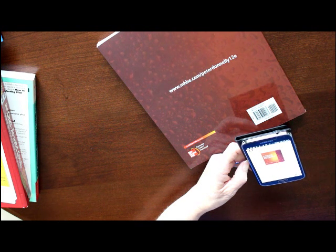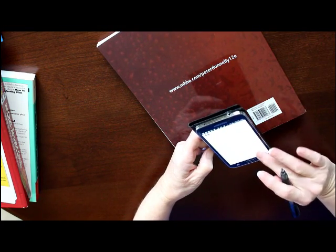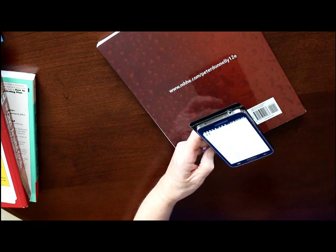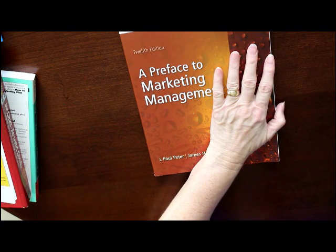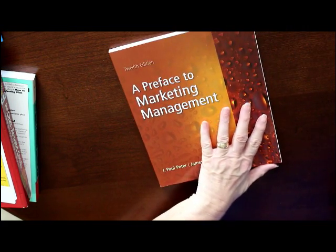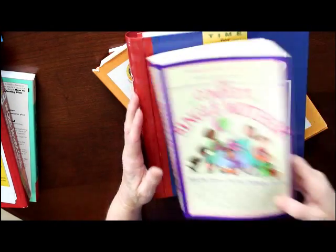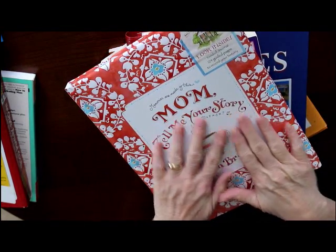Again, no sales through Amazon. There were 14 in FBA and 51 that were used, and I'm going to list this one probably for $16.95 in used, very good condition. Again, I'm kind of assuming it must be some kind of textbook that is being used. So we'll put that out there and see how that one goes. And there you go. That's pretty much all the books that I have. The Nursery Tales, George's Breakfast, Time for Learning United States, The Complete Single Mother, I'm sorry. And then finally, Mom, Tell Me Your Story, which is without a doubt my favorite book.